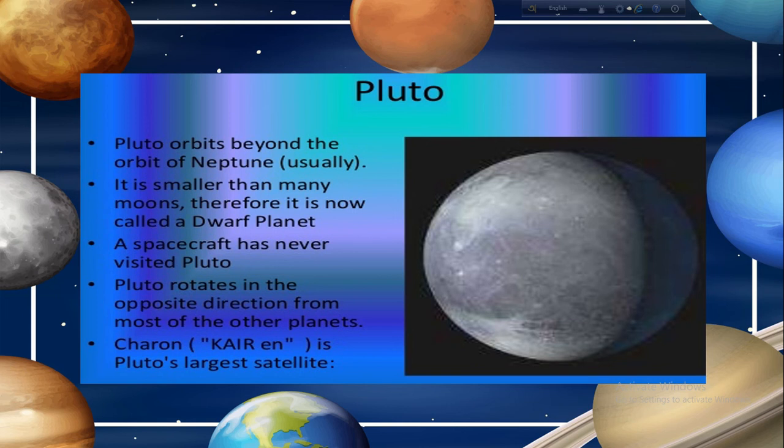So Pluto orbits beyond the orbit of Neptune. It is smaller than many moons, therefore it is now called a dwarf planet. A spacecraft has never visited Pluto, and Pluto rotates in the opposite direction from most of the other planets. Charon is Pluto's largest satellite.